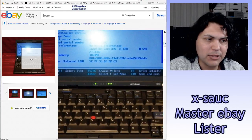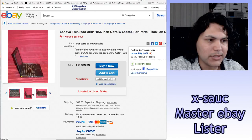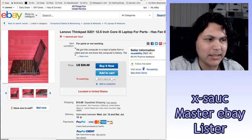Fan error. So this one. Do I have... oh, I have an X200. But does it come with a hard drive? Does it come with a caddy? I have an X200. Oh, it does come with a caddy.